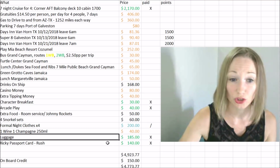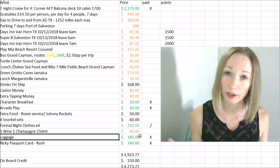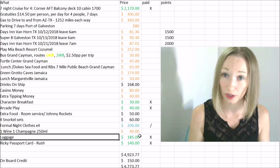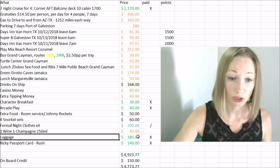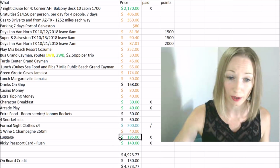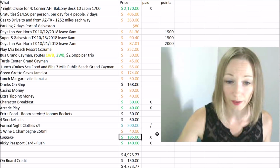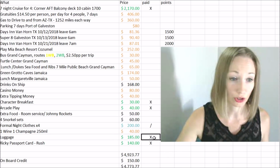The other thing is luggage. We only had 1 carry-on size luggage. We decided that we all wanted our own luggage, and we wanted those hard covered luggages. Actually, join me, I'm going to show you the luggage that we did end up buying. That was $185 for 4 of our luggage. Again, that's green and it's marked off because we've already purchased it.